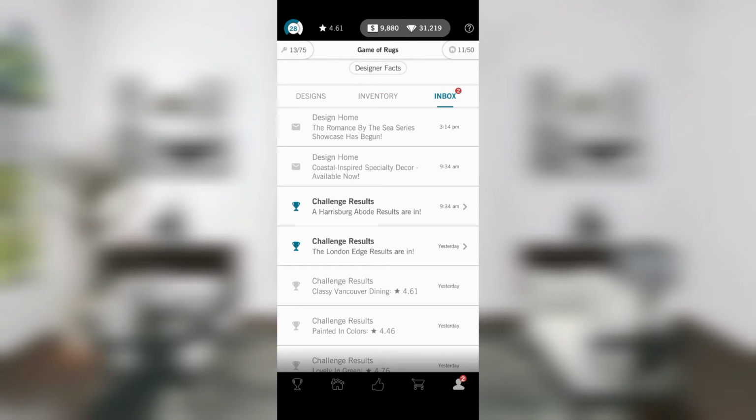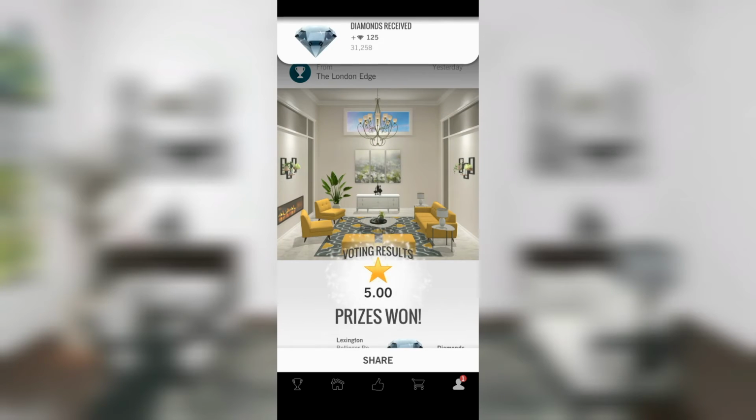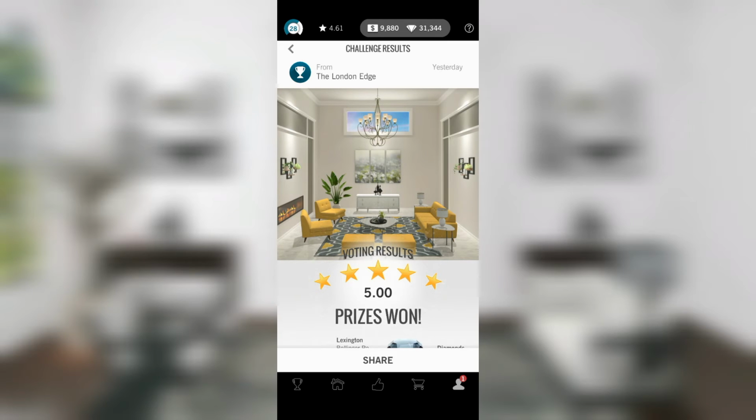So what else do we have? The London Edge. That's a huge shock. I almost didn't do this room because I felt like I didn't have anything to put in it, and I chose this set of furniture because it was the only match set of furniture I had.